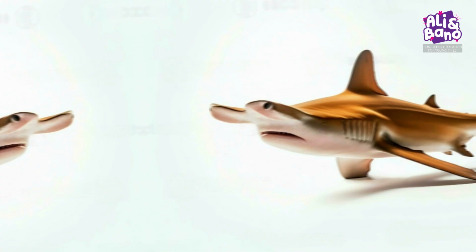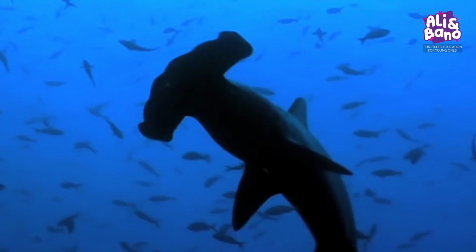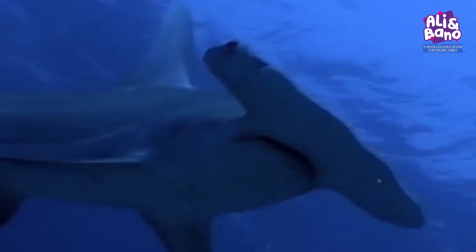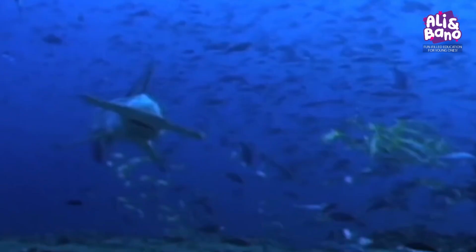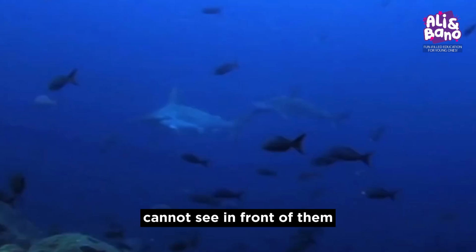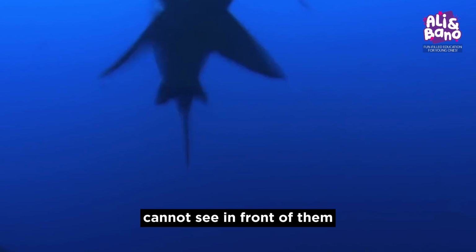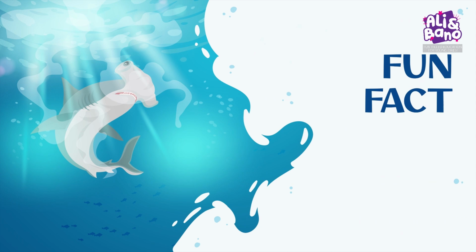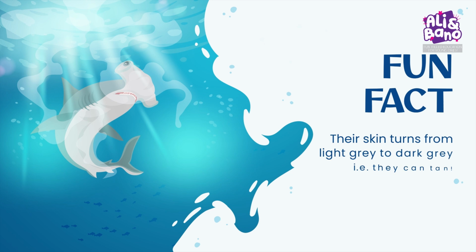Get ready for the hammerhead shark. Their heads are shaped like hammers and are called cephalofoil. They use their special noses to find food buried in the sand. Hammerheads have eyes that allow 360 degree of vision, but they cannot see in front of them. A fun fact about hammerhead sharks is that they love to hang out in shallow waters, and as a result of it, they tan. Yes, you heard it right. Their skin turns from light gray to dark gray.